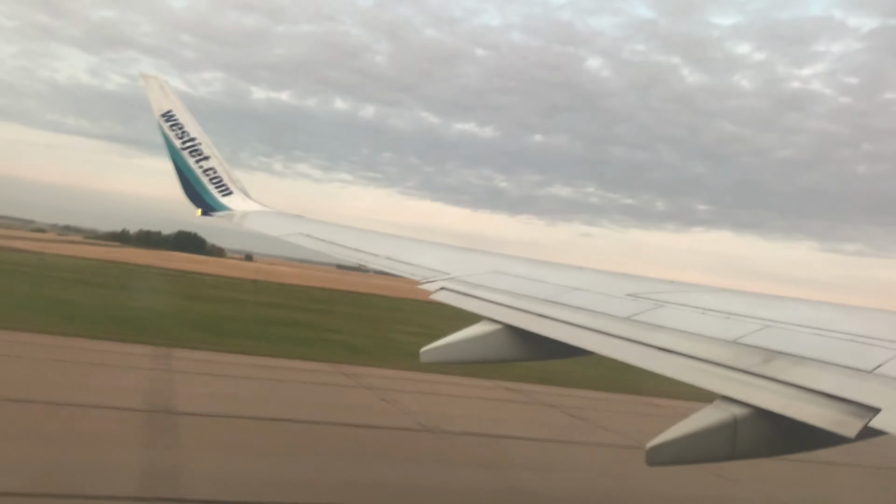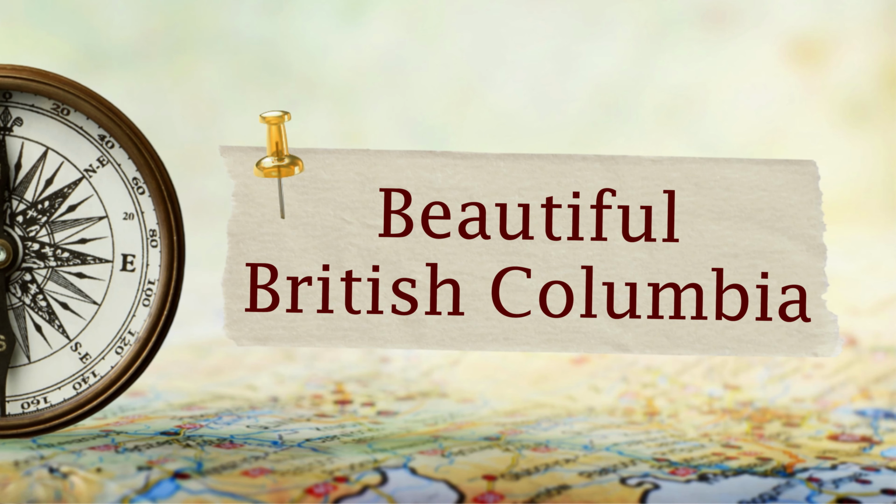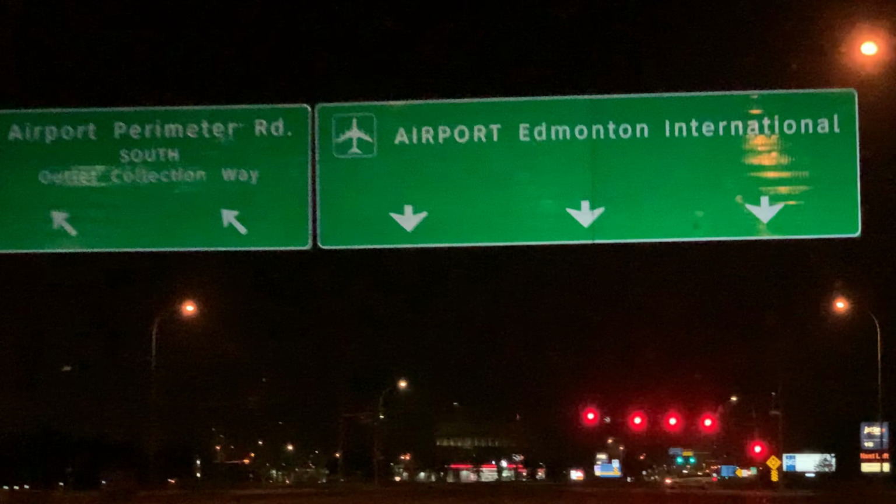Good morning, guys. We are leaving for our flight to Vancouver. It is a bit cold today because fall season has just started and our temperature is 21 degrees Celsius.